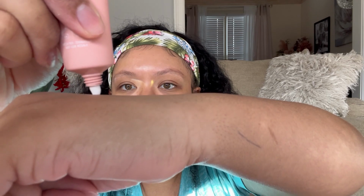Let's see how it smells. Ooh, that actually smells really good. I guess this will be another hand cream. This is a body lotion, but you're not gonna go through your whole body with this one little thing if we're being serious. Unless you like real itty bitty, you might get 2 uses. I'm gonna just use this as a hand cream.